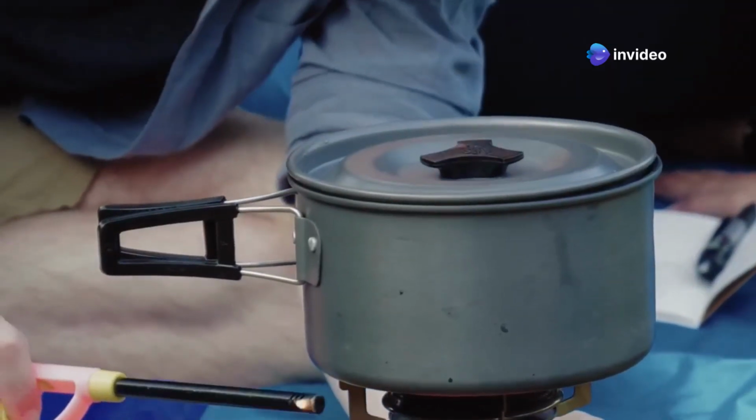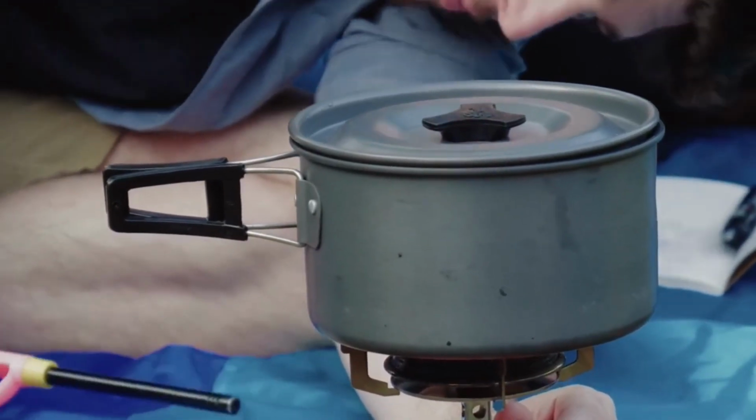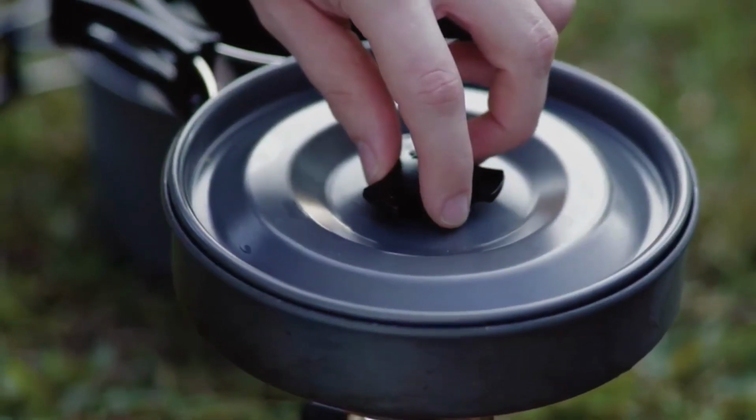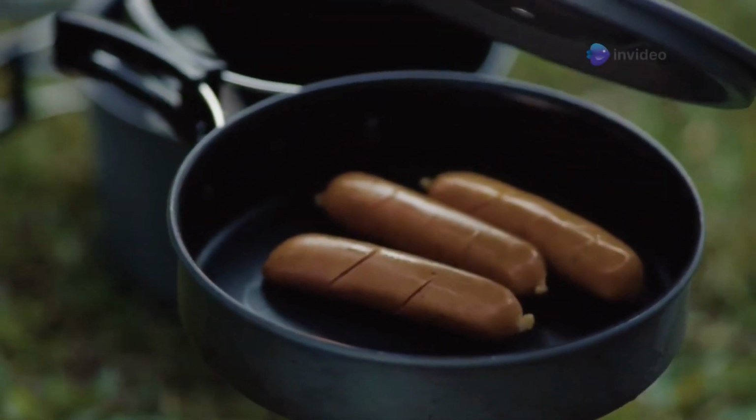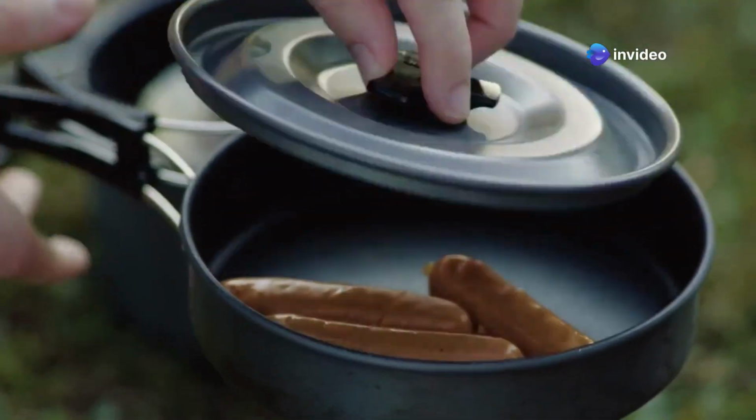Align the canister notch with the stove's groove. This ensures a secure connection and prevents any gas leaks. Push and twist to lock it in place. Easy. This locking mechanism is designed to be foolproof, ensuring that the canister is securely attached.